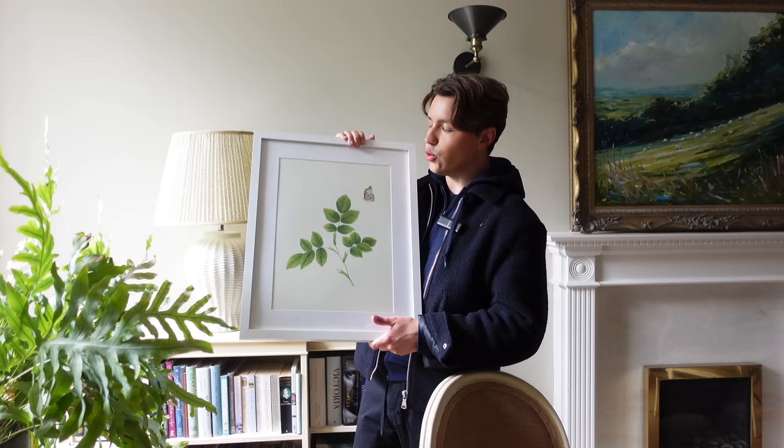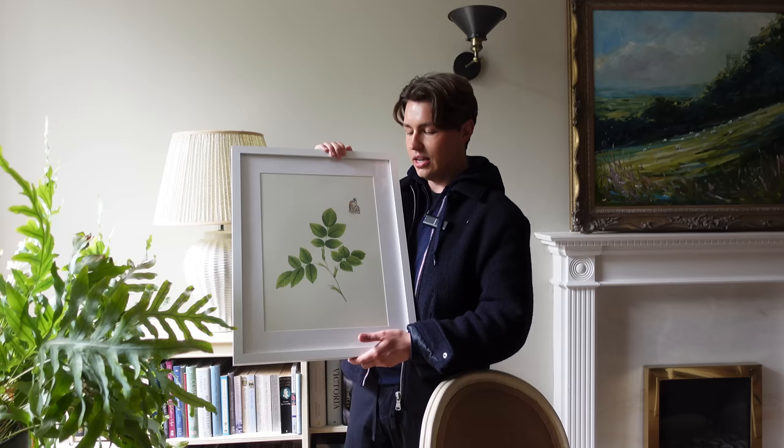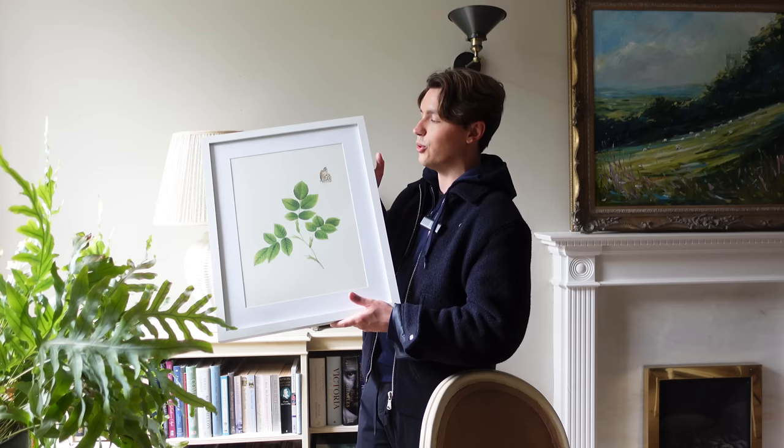And it's quite cool because it just comes as the print rolled up in a special box. So it's very easy to ship and receive, and then you can decide what frame you want. So I think this frame cost me about £25. So this is a pretty good big piece of artwork that you can get that will not cost the earth, but will really add an impact into your interior.